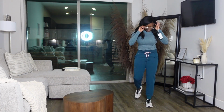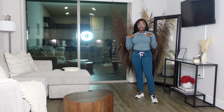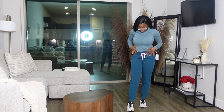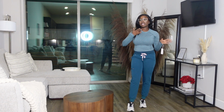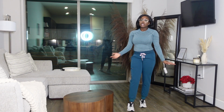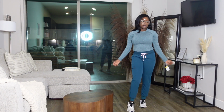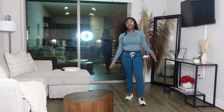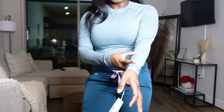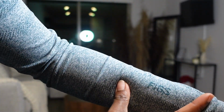Alright y'all, so this is the Caribbean blue set, and I put the underscrub on first just so I can get that look, because sometimes I really don't like wearing a scrub top to class. I'd actually want to wear a regular top to class when you're not really in lab or in clinic. So this is honestly something that I wear all the time. Let me show the details. I don't know if it can capture that, but let me get into the details.